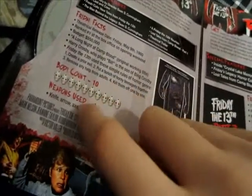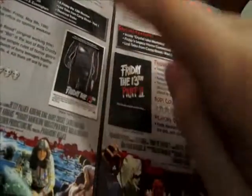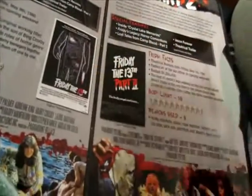Friday the 13th Part 2. Also, it has some Friday facts, the body count, the weapons used, and the posters for the movies.